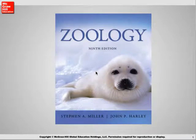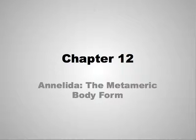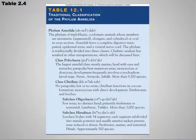Chapter 12, the annelids, earthworms. So annelids are a little more than just earthworms. They're also the polychaetes, which are the clamworms, and leeches as well, which are actually more closely related to earthworms than they are to clamworms.